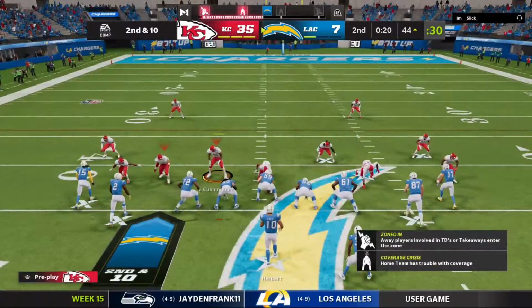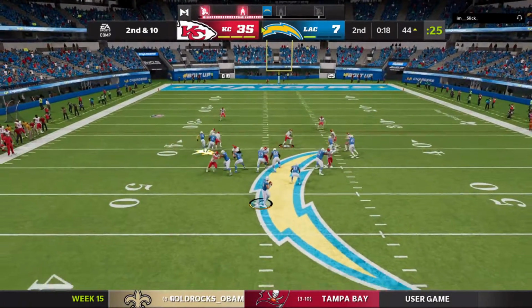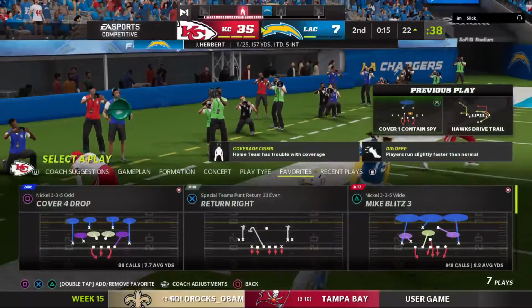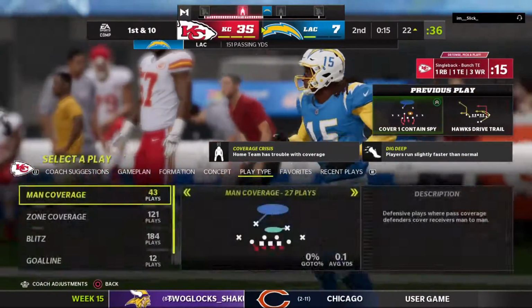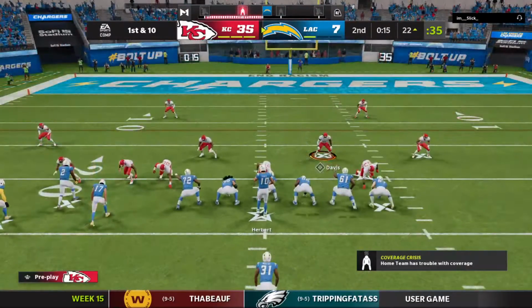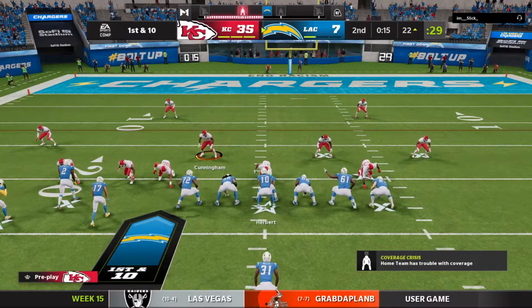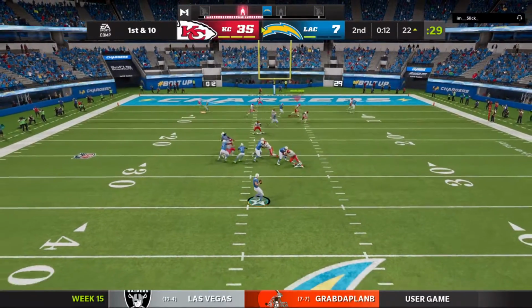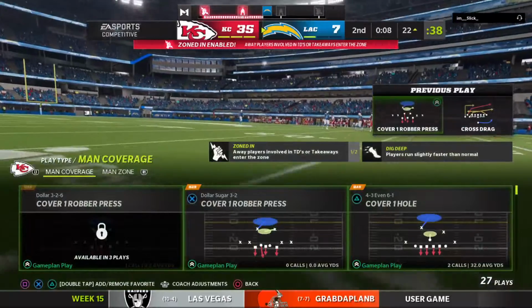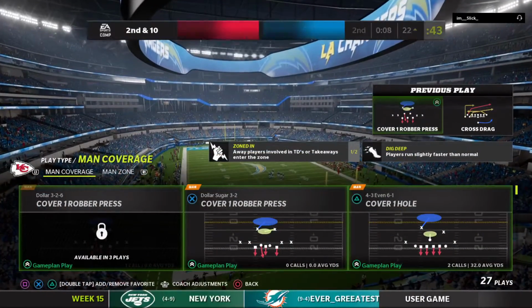2nd and 10. From the shotgun, here's Herbert. DeAndre Hopkins making the catch. He's going to go out of bounds, but he takes this one down just shy of the 20. 22 yards there, a 1st down. 1st and 10 at the 22-yard line. Again, Herbert. Incomplete, and we're down to 8 seconds now. They've given up a few first downs on this drive, but getting the incompletion there, that should give them something to build on and maybe turn the tide.